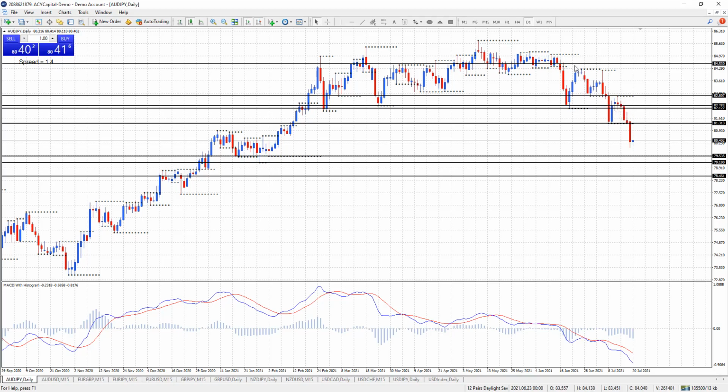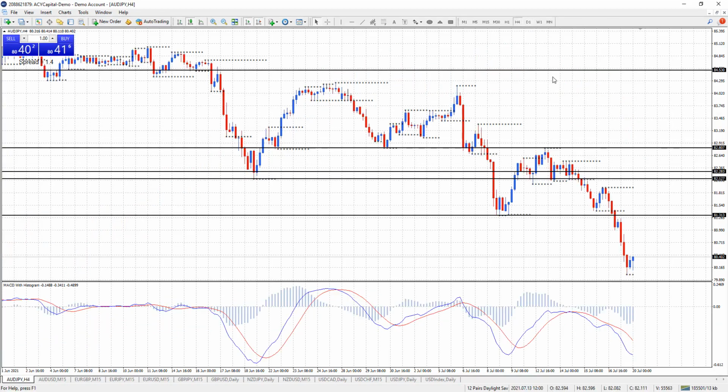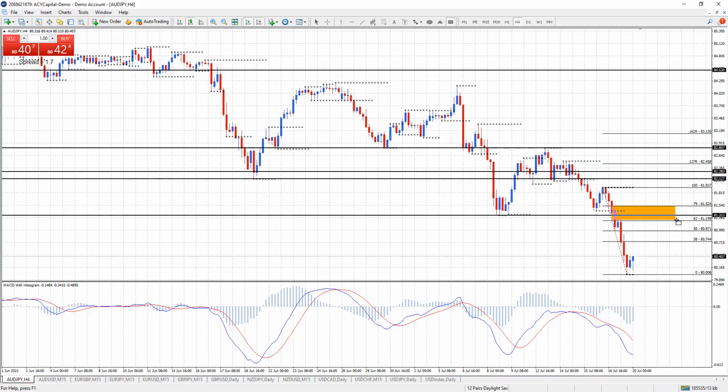So moving down to the 4-hour chart, I could draw a fib in across two different ranges here. So short term, if things stay very negative, I could draw a fib across this 4-hour downtrend, and I can see that the 62% level is just a bit short of daily support here. So there's a nice area. Well, we've got the 79% fib level there as well. So we've got a nice area between the 79 fib and the 62 fib.